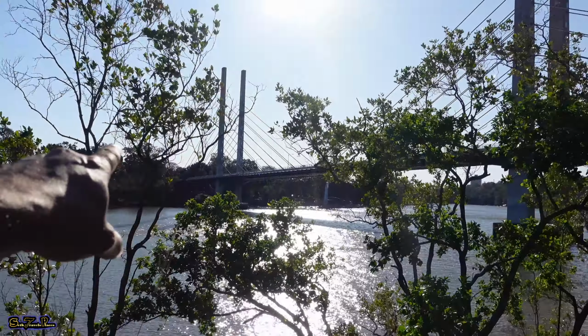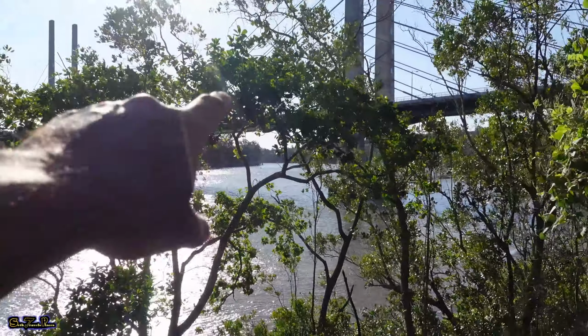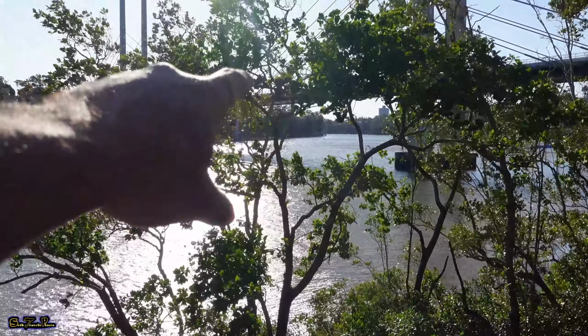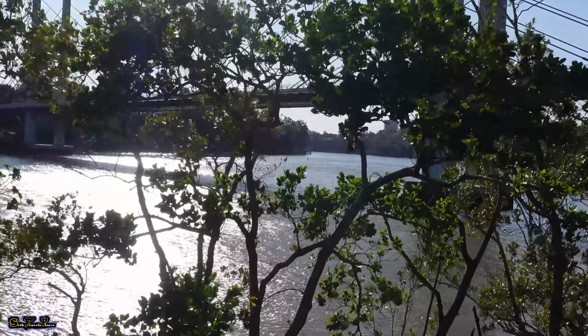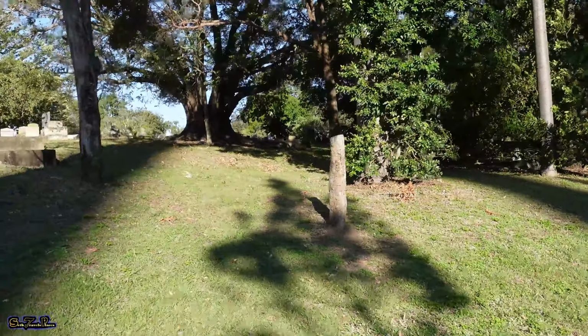Across the river back to the side, there's a university there. I catch a cat, I don't know if you can see it, just in between the branches. Brisbane Cemetery.